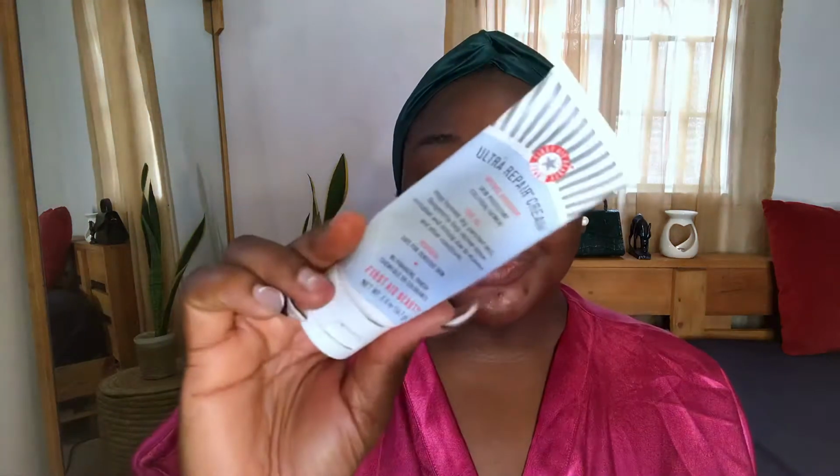First moisturizer that I use is the First Aid Beauty Ultra Repair Cream. This moisturizer contains ceramides, oatmeal, colloidal oatmeal, and all that good stuff. So every time I do some heavy exfoliating, this is what I would use. So I use this mostly at night, and it has a very, very lovely finish.